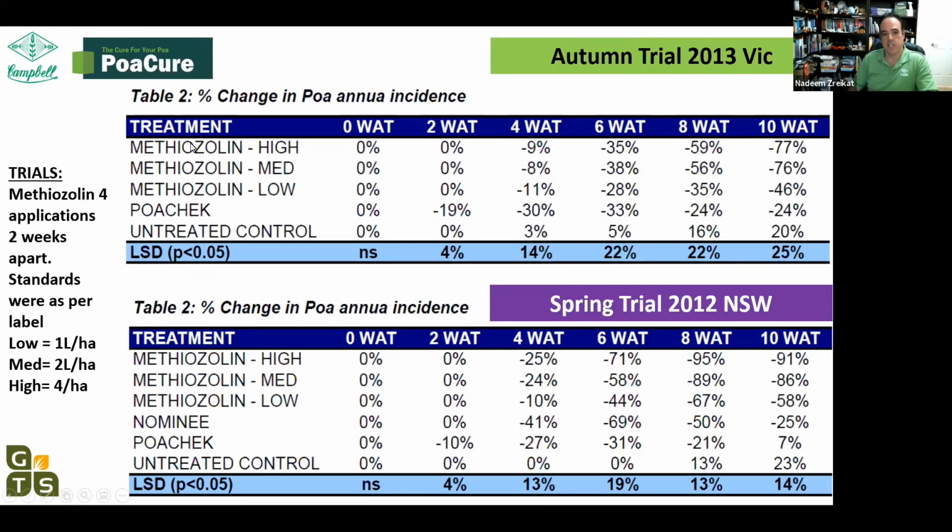So the trials were all set up with the product. You've got methylazolone at high, medium and low rates. The low rate is 1 litre a hectare, the medium rate is 2 litres a hectare, and the high rate is 4 litres a hectare. These were done as 4 applications every 2 weeks. The standard products that we used in both trials were applied as per label as well.